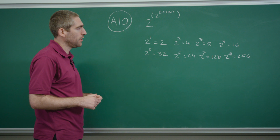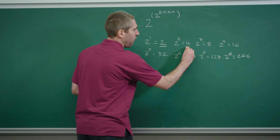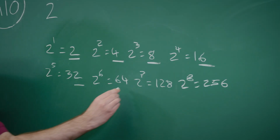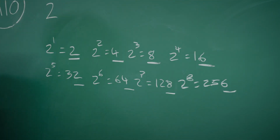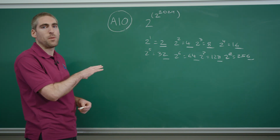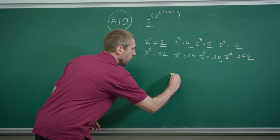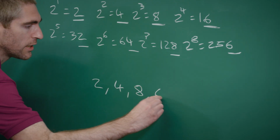It looks like, if we focus on the last digits, we have 2, 4, 8, 6, and actually this repeats in the second row: 2, 4, 8, 6. So it seems from these examples we may have a cycle of length 4. And the last digits of consecutive powers of 2 are 2, 4, 8, 6.